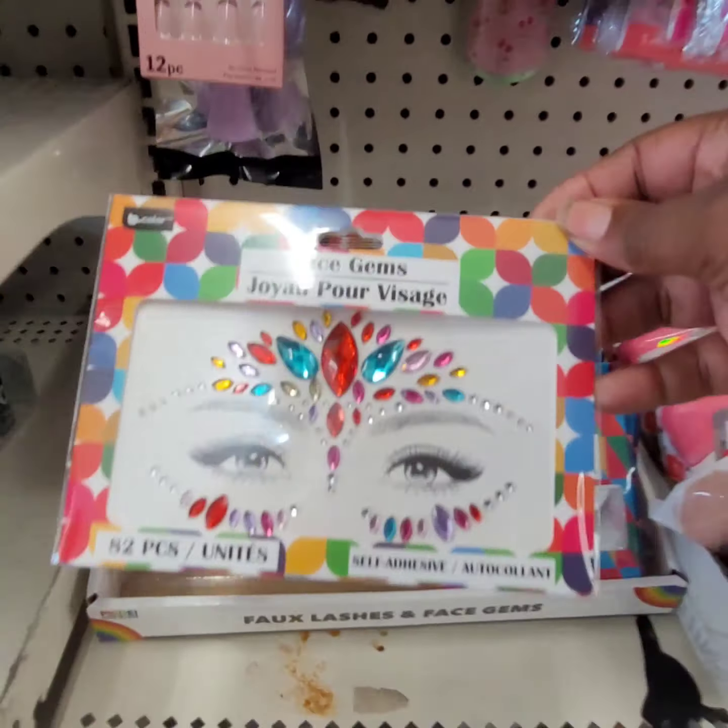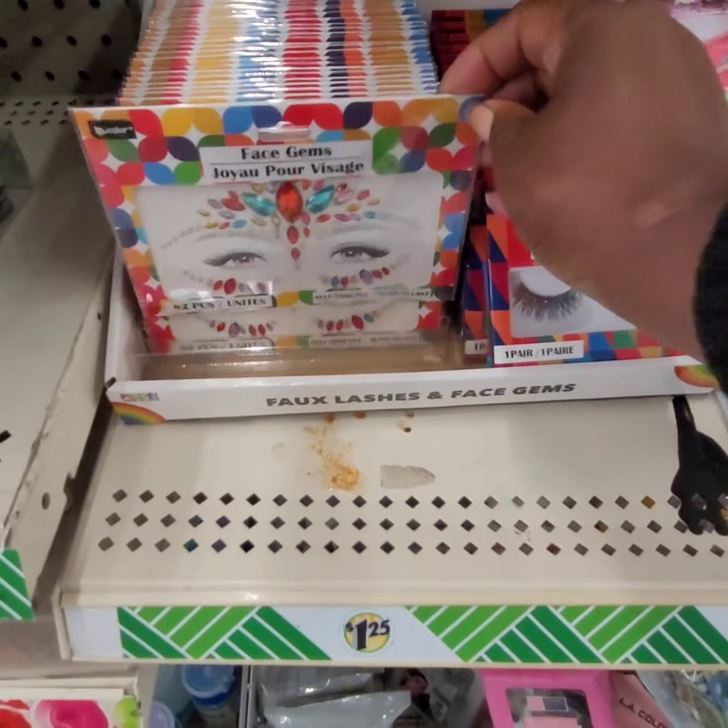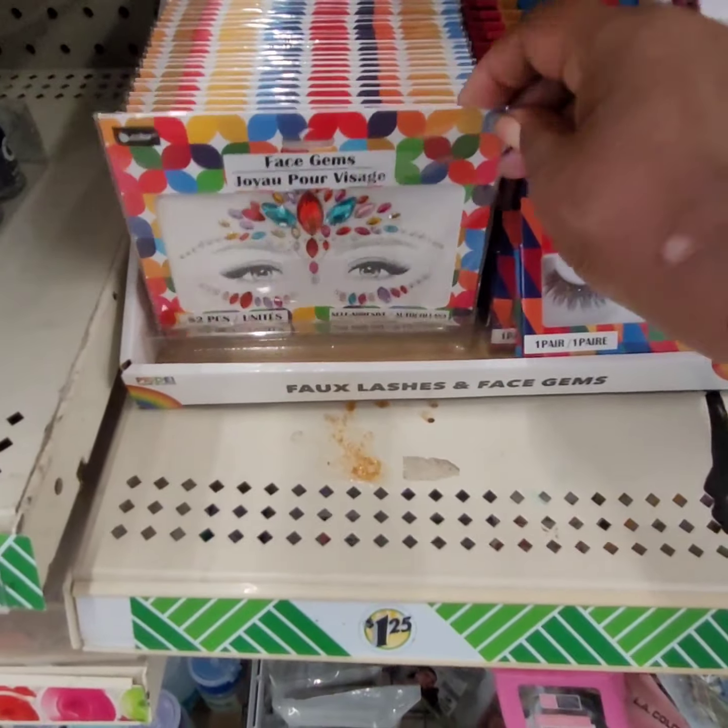You can use these embellishments with a lot of different things, but this is hot. $1.25. They also have the Jewel Fox Mink eyelashes. Oh, look at the colors. $1.25.